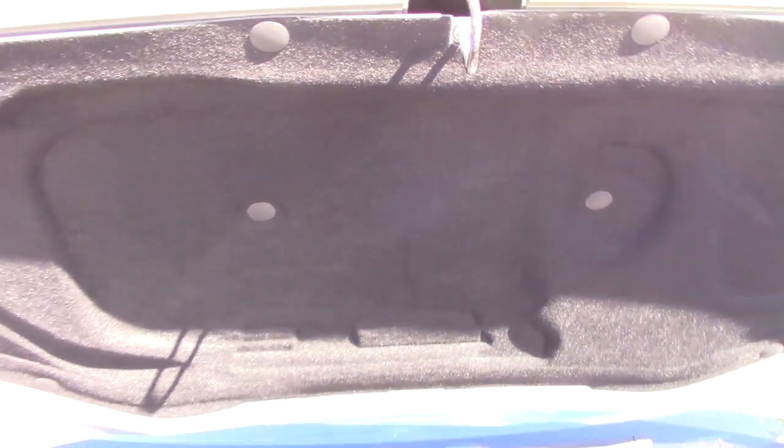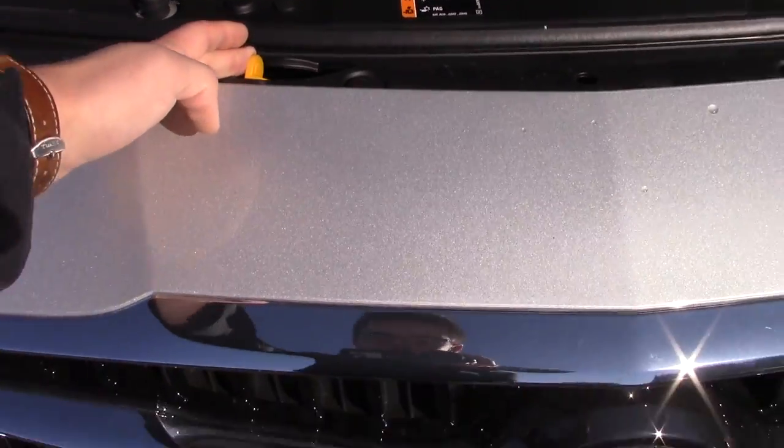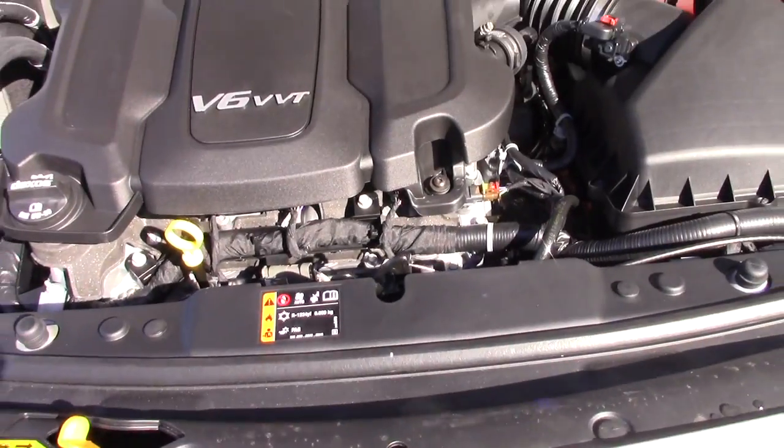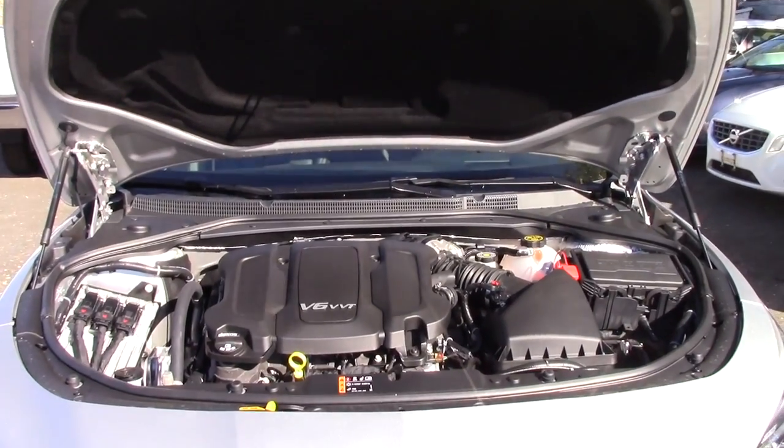So it has this nice felt up here to keep the engine insulated. And keep in mind that your hood latch is over here, not in the center like normal. But overall, a really flawless power plant, the new GM 3.6s.